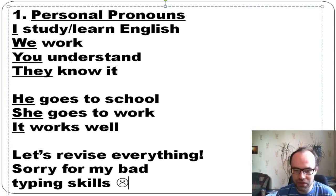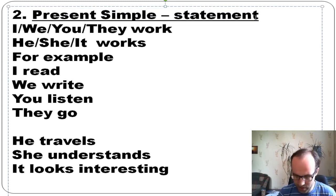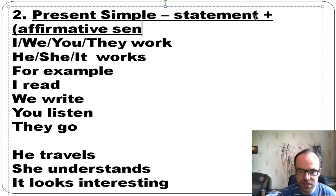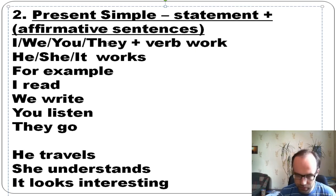Okay, next. Present simple statement. Let's talk about it. Present simple statement, or we call it affirmative. Affirmative sentences. Okay? So, for example, I work. We work. You work. They work. Okay, you can repeat. I work. We work. You work. They work. So we say I, we, you, they plus verb. For example, work. Okay? Next.